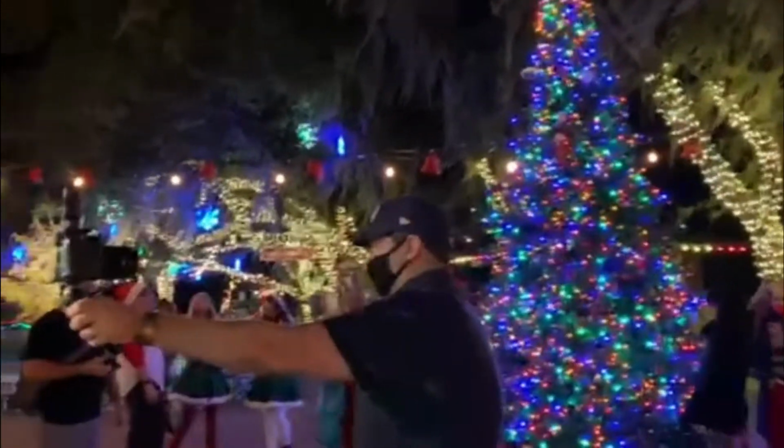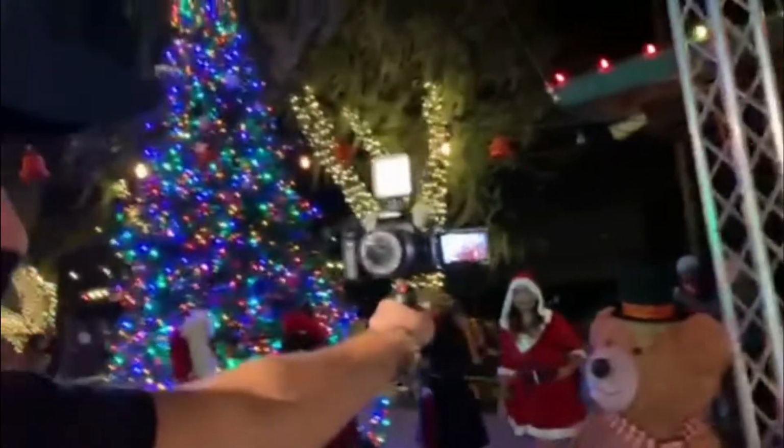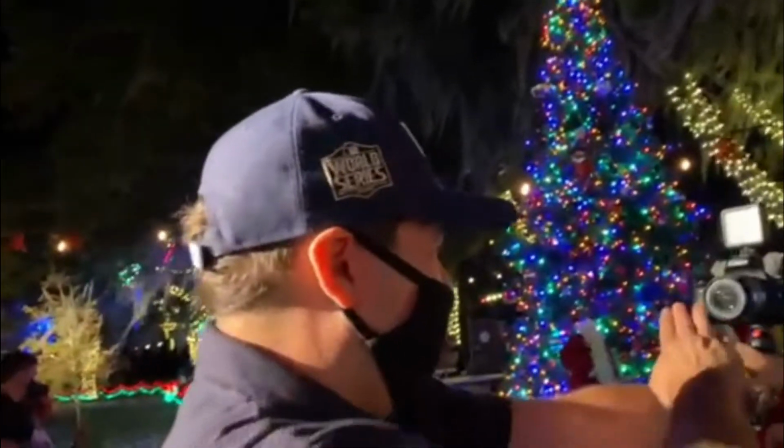So, Florida snow. Ready for Florida snow? Yes, do it. 1, 2, 3. Oh! Oh my gosh. Oh no! No! Woo! Tim and Jay got wet. Hey, what's up, man? The lens got wet. Yeah, my phone's soaked. I gotta wipe it off there.